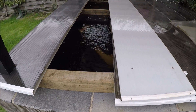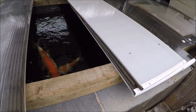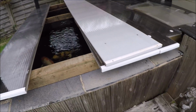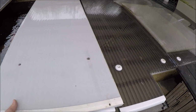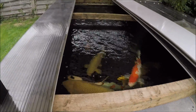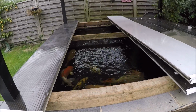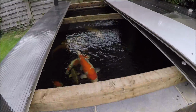And I fold it back like that. Or actually this isn't fixed either, and I can move these two. I think the plan is to completely cover it up overnight, or when the temps are looking a bit low. And I haven't actually screwed that bottom one down there either, so I'm going to fold this back that way, if I can do it one-handed, like that. And I'm going to slide that one as well over the top here, so it gives me 50% of the pond visible, so I can see them.